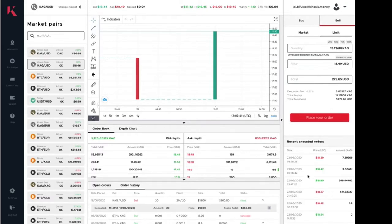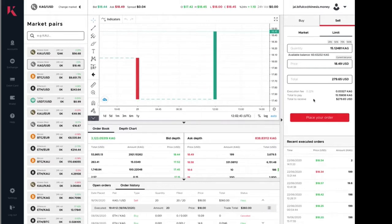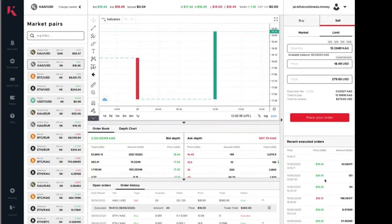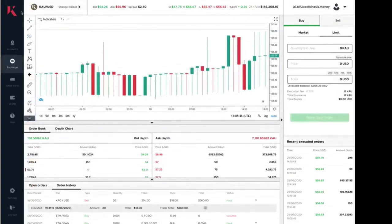We've brought the recent orders straight down underneath so you can see exactly what's going on. Here you can see with KAG, you can see all the recent orders and the timestamps to go with them. So this is just a really handy tool for you to actually see what's going on as far as recent executed orders are concerned. And that basically concludes us with the exchange trade interface itself. So now I'm going to walk you over to the charts. Basically, we have enhanced the user interface for the charts themselves.